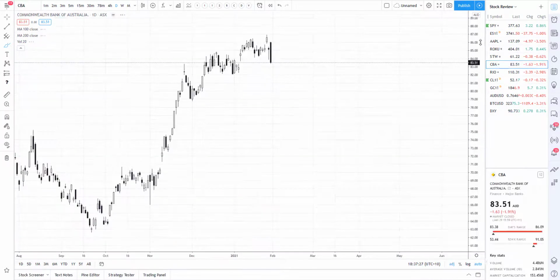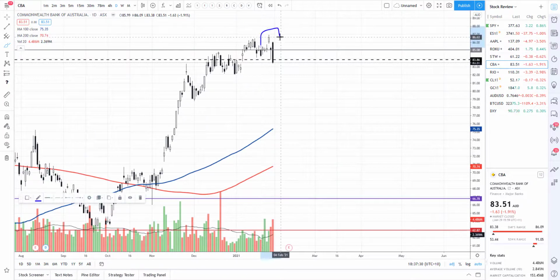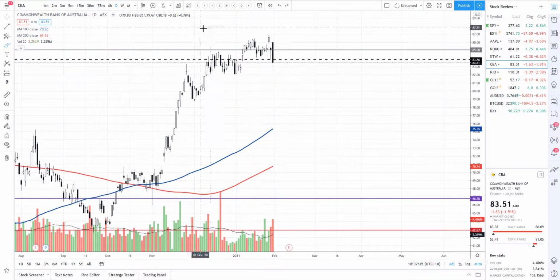Here's CBA, the big banks. Now this was an evening star reversal pattern. I did mention in the last couple of my reviews that this is a selling location.